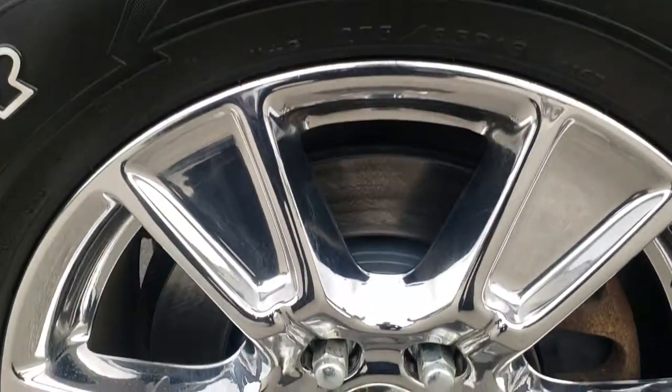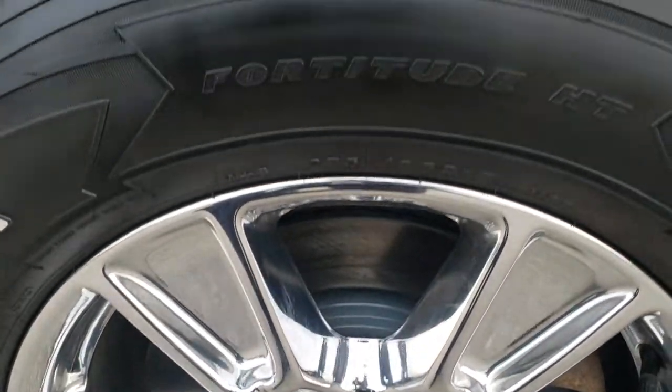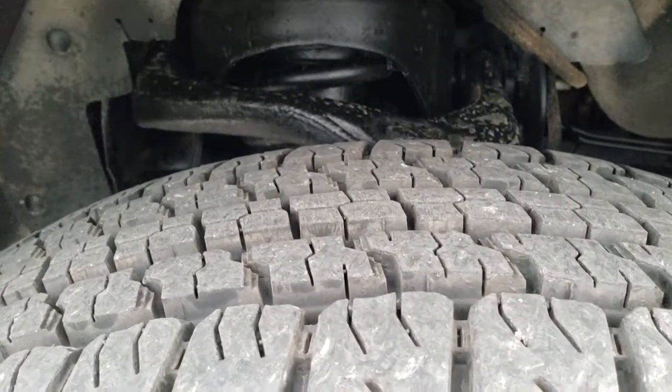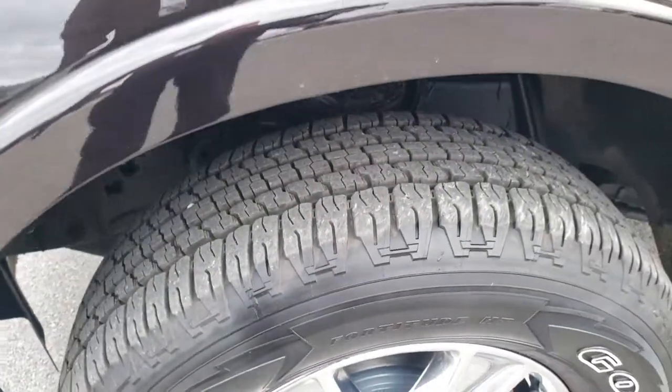Comes with the chromed alloy rims. No scuffs or scrapes on those rims. Looks like it has brand new brakes on it. And it has Goodyear Wrangler Fortitude tires. These are 275-65 R18s. Lots of tread left on these tires. I'd say probably 80 to 90%.